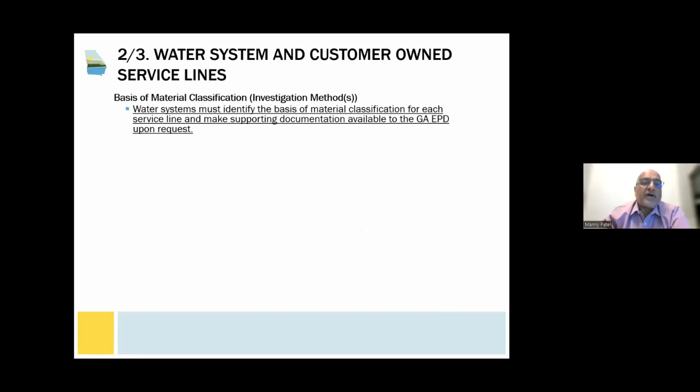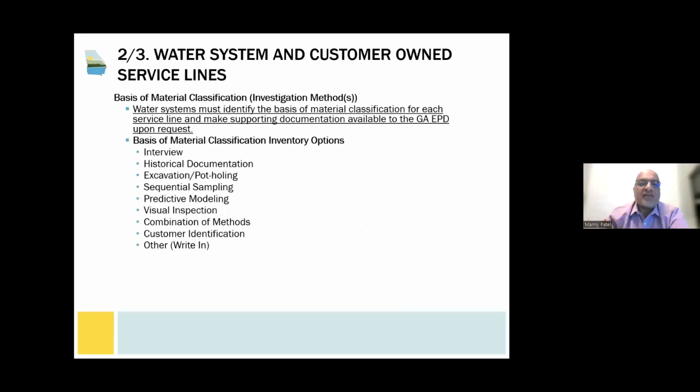As far as how can you do your basis of material classification? This is what we call investigation methods. Water system must identify the basis of material classification for each service line and make supporting documents available to EPD upon request. You'll keep those in there. So what's your basis? You could have an interview with an operator that installed the line or is still working there and has knowledge of, or has been retired, but has the knowledge of what those lines were.